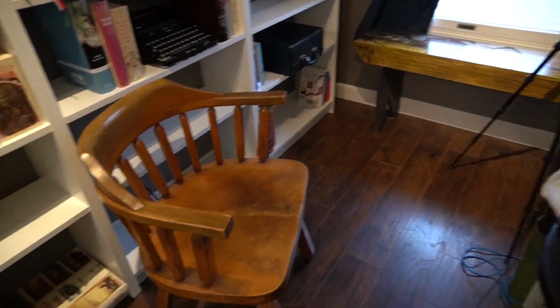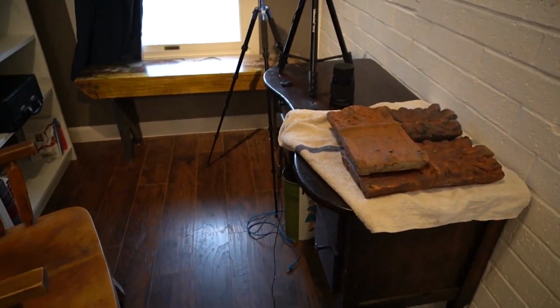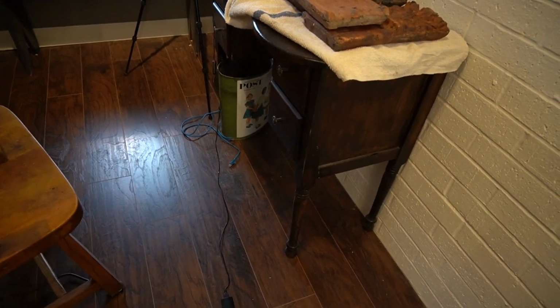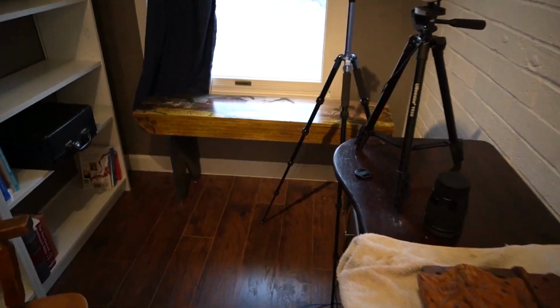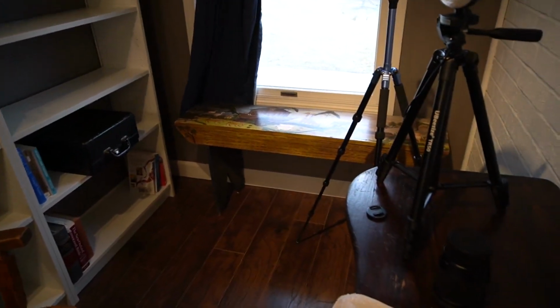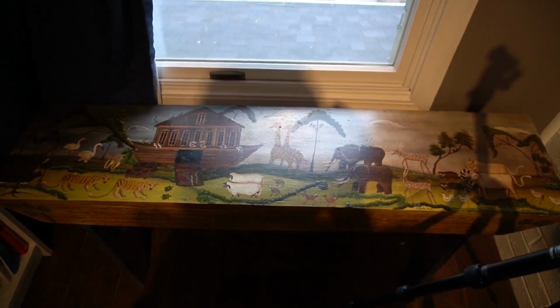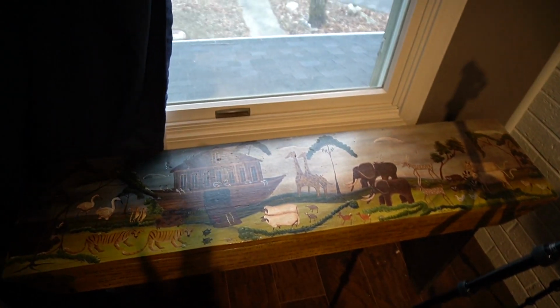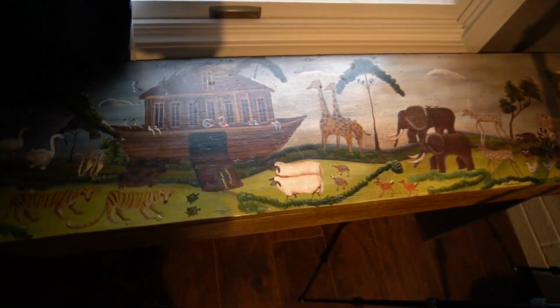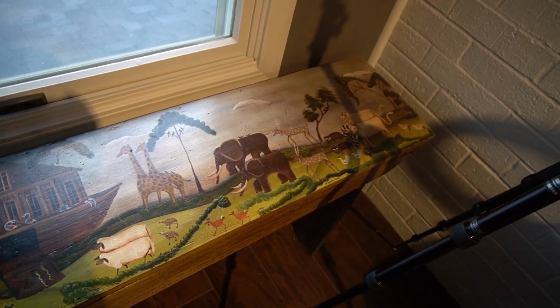And then I kind of put another little, just an old chair I've got here, and then an old makeup table that I used for a long time. And then that bench that we've had in here for a while. I think I'm going to get it varnished because there's a painting on it that his mother painted. Oh, sorry, drug something there. And it's like of Noah's, that light is glaring right there. It's of Noah's Ark. And it's just a really cute thing. So I want to get that varnished so it doesn't get hurt.